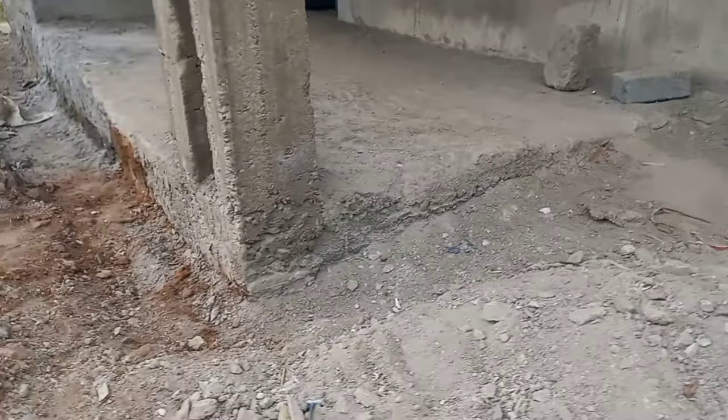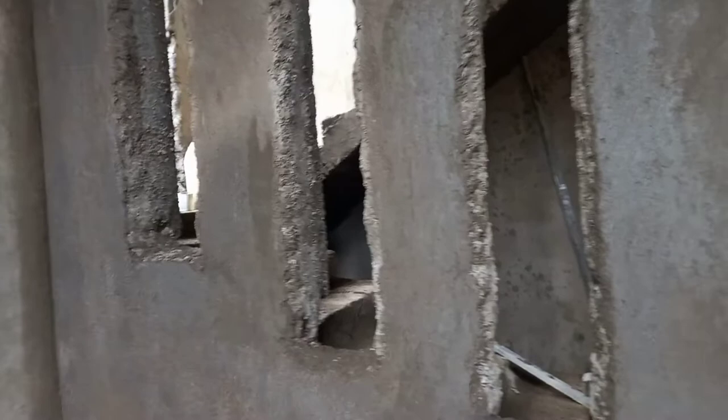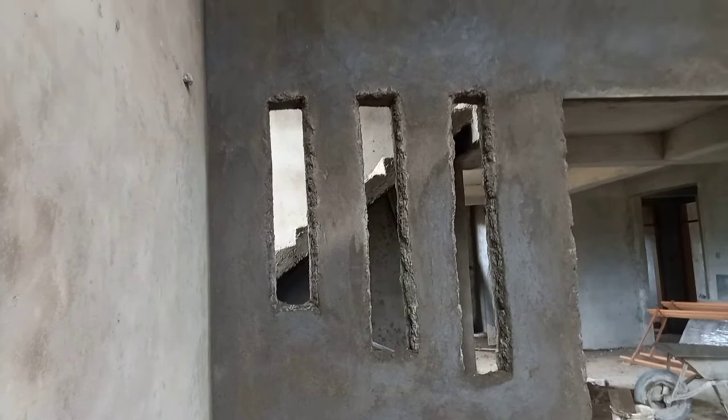Don't mind the noise, it's about lunch time and people are having some lunch. And kama kawaida, now you know this is the entrance. Plastering is ongoing, so you see the beauty, it's coming along well. Wow, I can't wait to see the finished product of this place.